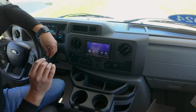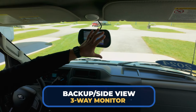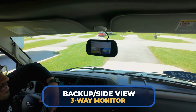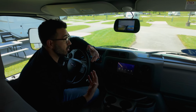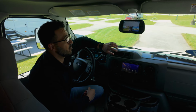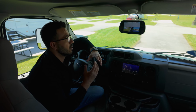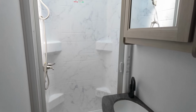Something that is pretty unique that I really like, though, is your backup camera is actually built into this unit right here, kind of taking the place of your rear view mirror. So it just seems a lot more natural when you're backing up. You'll see you have both the backup camera as well as both your side view cameras all built into that one panel. So you just have excellent vision when backing this bad boy up.